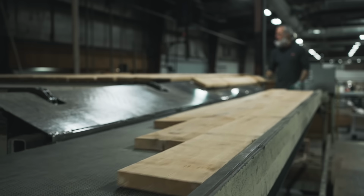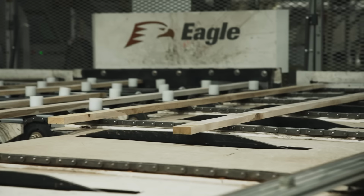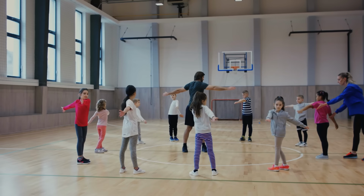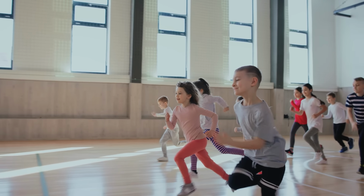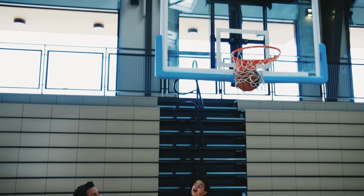The density of the maple provides a nice hard surface, and there's things that we do as an organization with the subfloor systems that affect the performance of that floor as well. For example, if you've got a K through 6 school, you want that floor to react a different way than if you had a college level performer on there. It makes such a difference for the end user.